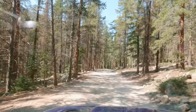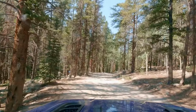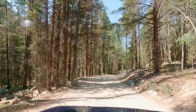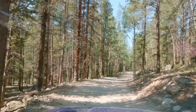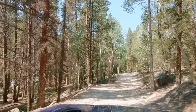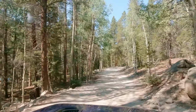Really beautiful. There's camping sites available here. Whoa, that's really bumpy. There are camping sites available throughout here. They're primitive campsites. Probably need to come pretty early on a weekend, especially a holiday weekend like this, to grab one. We haven't seen any that are open yet, but if we do, that'll be a good sign that it's easier to find a spot here.